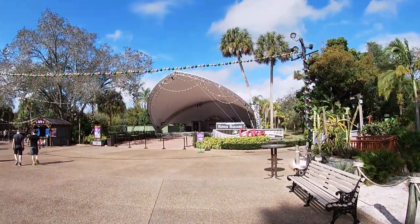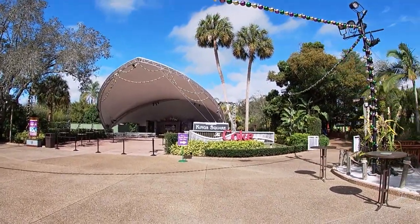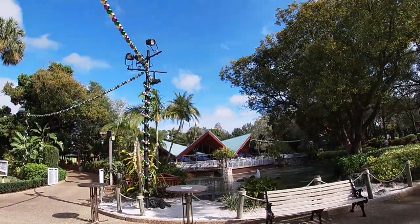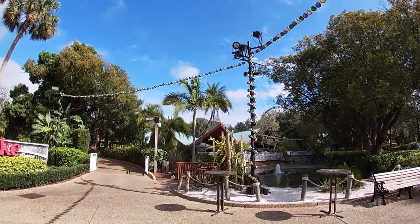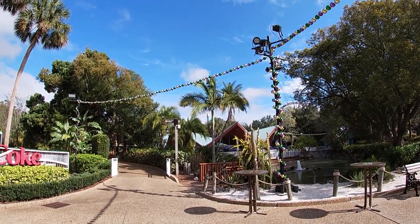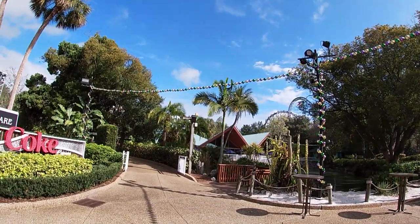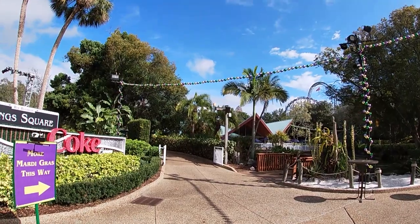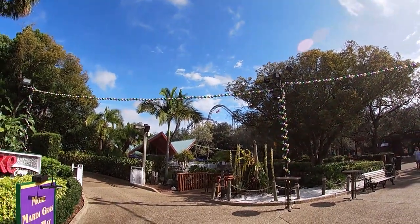I remember back when this used to be the bird show area. Look very carefully underneath that palm tree, you can see Falcon Fury. And a nice outer bank turn of Iron Gwazi. Another good look at the drop hill.